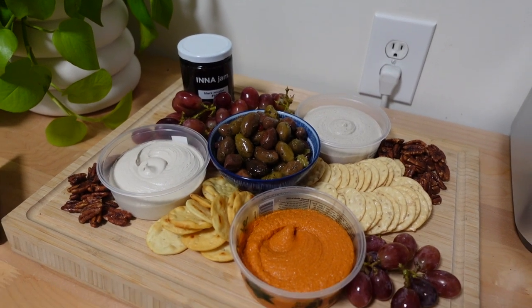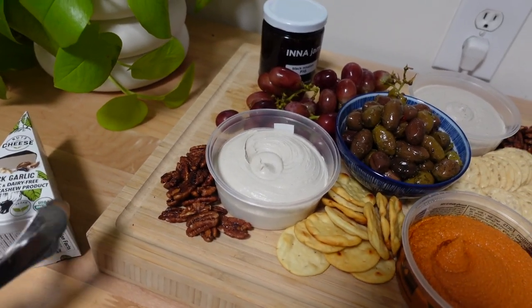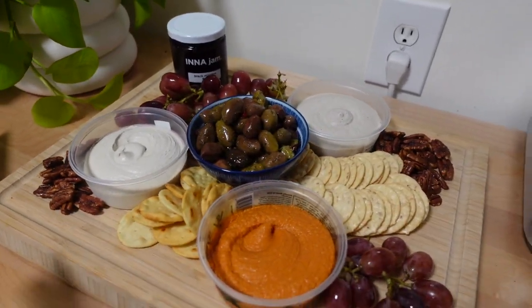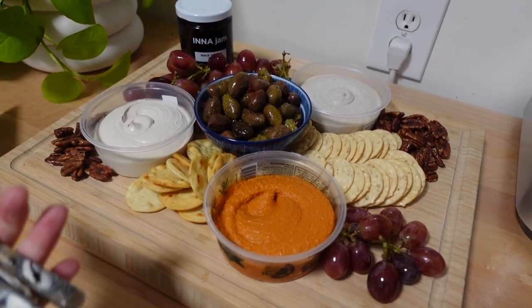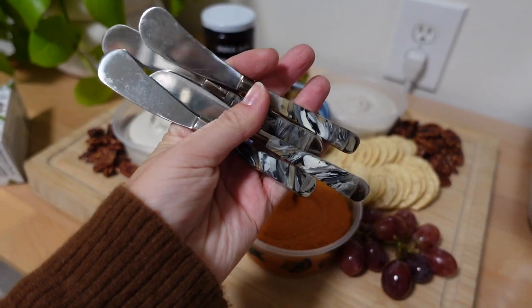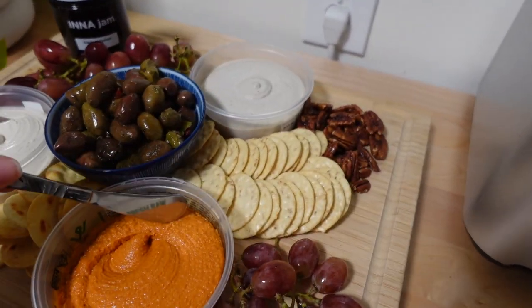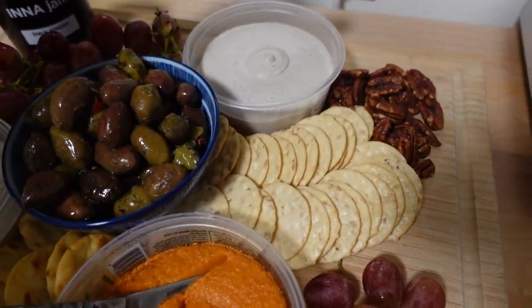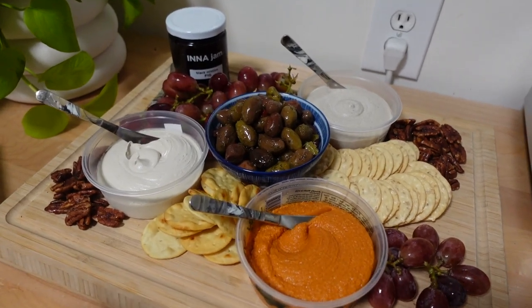Here is the finished board, and I ended up not putting this cheese out because we had a couple cancellations, so I felt like it was just best to go with the resealable cheeses. And then here is my set of little knives. So I'm just gonna place those in all of our items. So cute. I am quite pleased with myself. It's casual, it's easy.